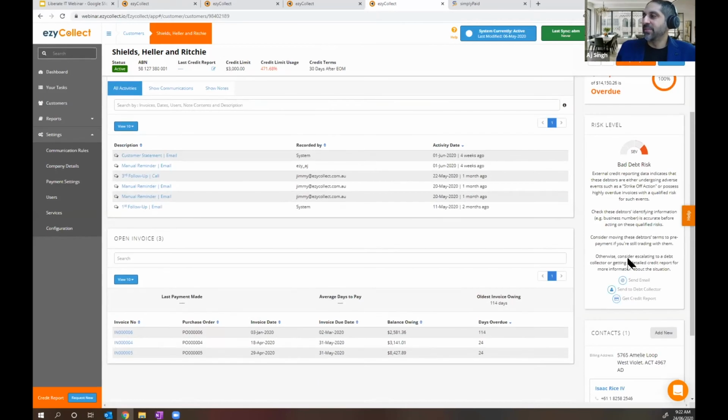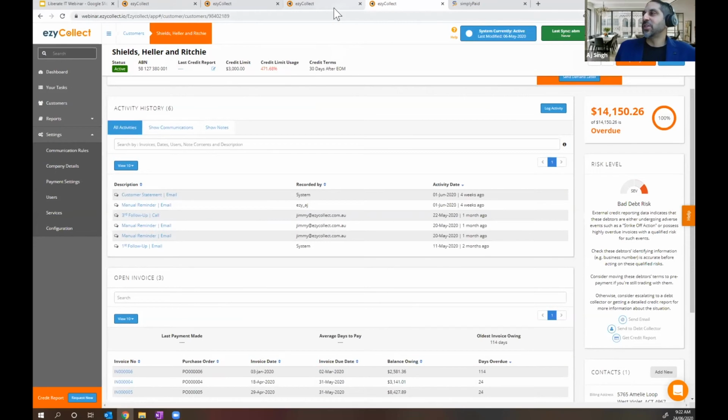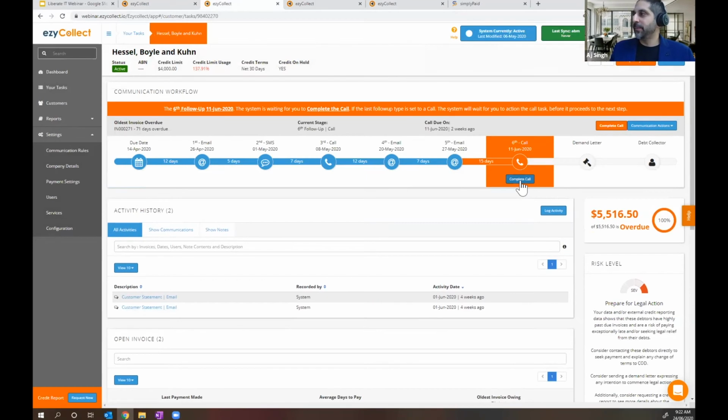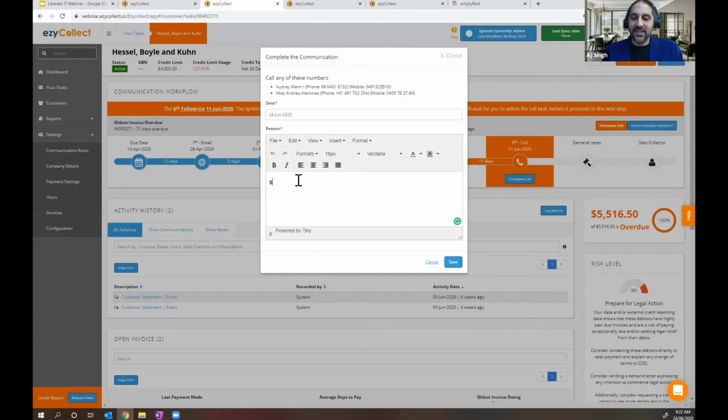I can see the risk. I can see all my contact information. I can see all my invoice information. So when I actually make that phone call, I can record my notes here. So let me actually go make this phone call. I'll go here. I'll complete the phone call. Today is the date that I'm making the call. I'll say spoke to Steve. Sorry, Steve. I'll say Steve said he would pay. I think he's lying as usual. Sorry, Steve.